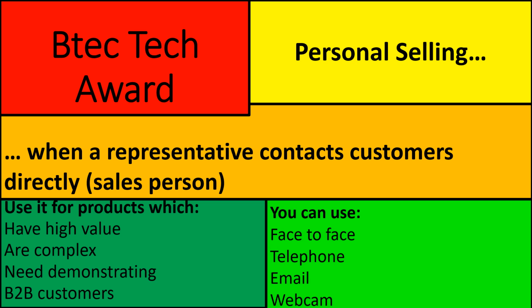And finally, something that the exam will talk about is webcam. So you can do a sales pitch to someone on the other side of the world, which is far more convenient. Obviously, face to face, it'd be really expensive to fly there and sell to them. Yeah, it's quite good. You can show them demonstrations of the product. You can watch their body language, but it's slightly less personal, isn't it, being on a webcam? There we are, personal selling, suitable for some products, different ways of doing it, job done.